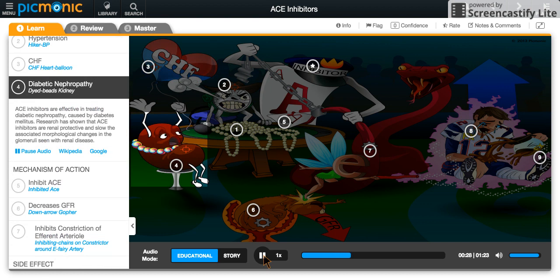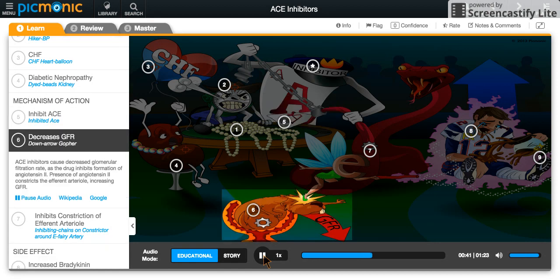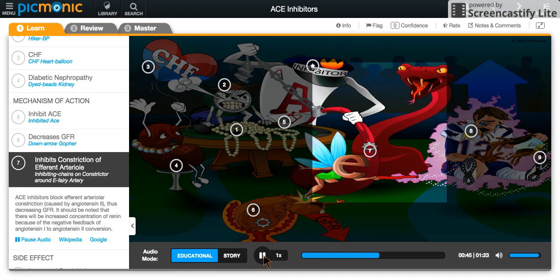Another indication is diabetic nephropathy, shown with the dyed bead kidney. ACE inhibitors work by inhibiting ACE, seen with the inhibited ACE, which stands for angiotensin-converting enzyme. Inhibition of ACE also leads to a decreased GFR, shown by the down arrow gopher, which occurs because this class of drug inhibits constriction of the efferent arteriole, depicted through the inhibiting chains on the constrictor around the E-ferry artery.